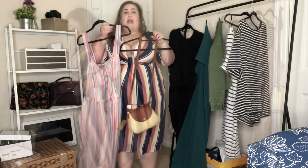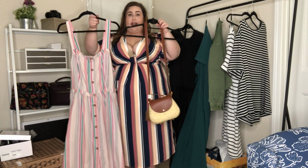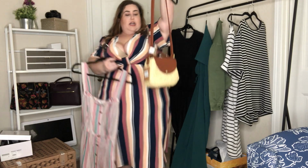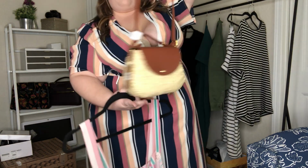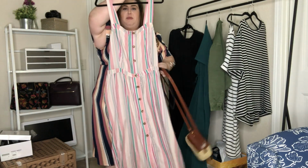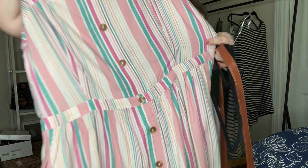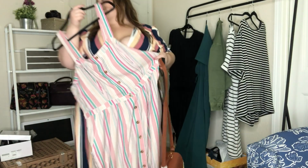Okay, so we've made it to the last garment and accessory, and I'm really excited about these. I have been wanting a purse like this for a while. I'm kind of into the circular one, so we'll see if I love that one or not. And I've also been wanting a summer dress, and this is really pretty, has a bunch of different cute colors in it. So I'm excited to try this one on.